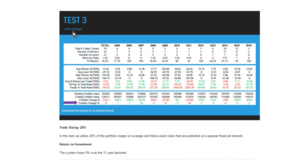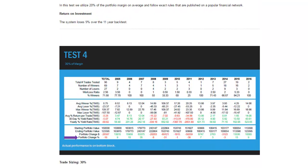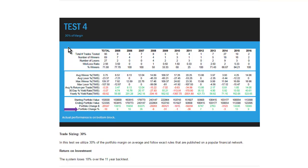Then I bumped it up to 20%, and the system started to lose. You can also see by the reports that I published the results in great detail for every year. We also replicated the margin system that TD Ameritrade was using. I know they modify it slightly. Then we did a test here of 30%, and the portfolio lost 18% over that period. So the more we used, the more this started to lose.